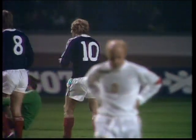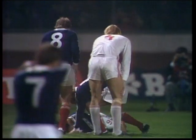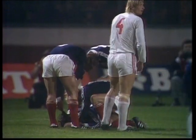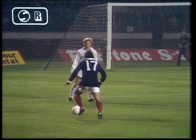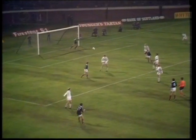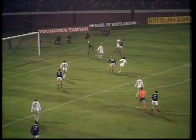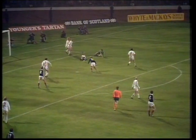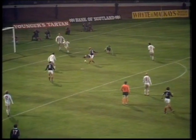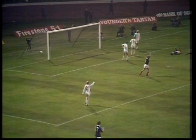Just look at the contrast there. Pollock head down, Hartford jubilant, cross in. The goalkeeper looked to have got it and then just threw it down invitingly at Asa Hartford's feet. And you will not get an easier goal in the World Cup than that one. 2-0 to Scotland.